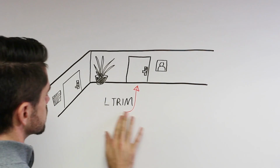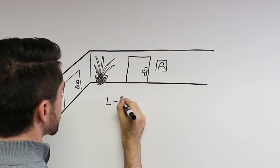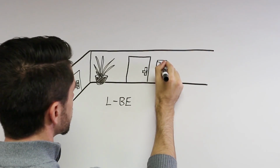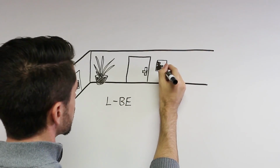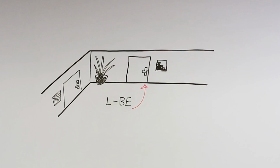There is one variation of the L trim that is worth noting, the LBE, or lever with blank escutcheon. This trim has an operational lever, but no key cylinder, so the door is never locked. The lever can always be turned to retract the latch bolt. This is popular on interior doors too. For example, you'll find them on stairwell doors that are never locked.